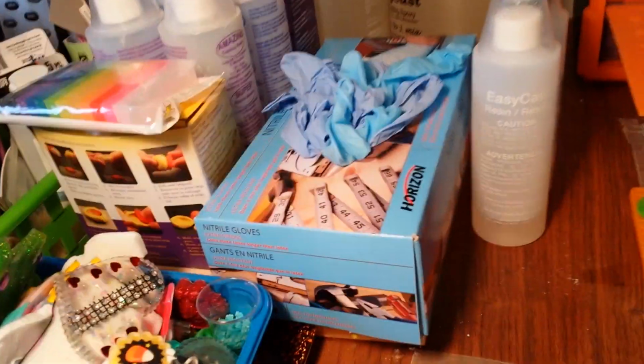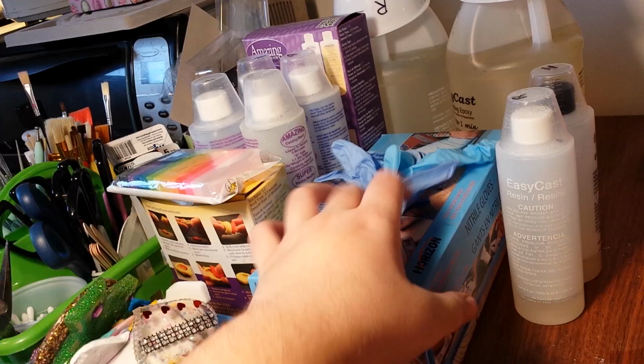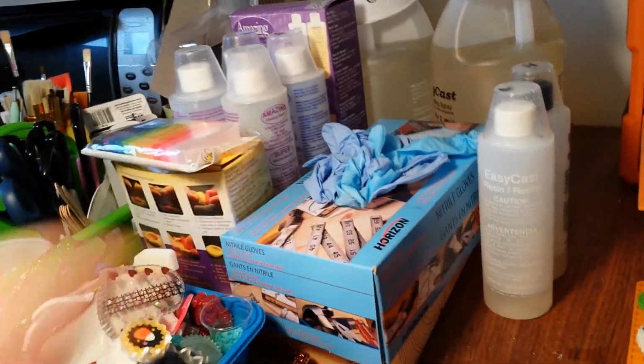And then back here, I've got my gloves. I get these at Rona. They're nitrile gloves. Don't use latex when you're making resin, please, because it'll have a reaction.